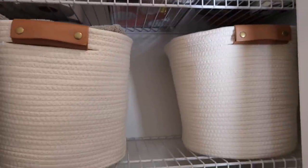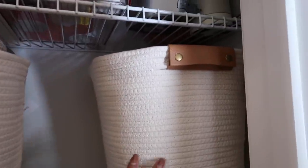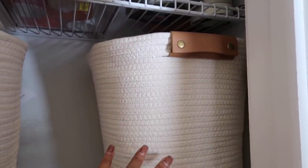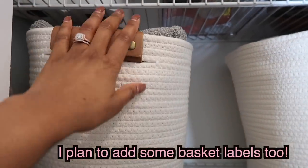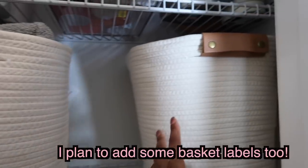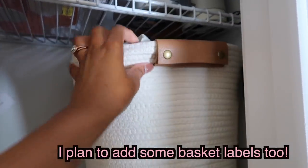And then coming here is all of our linen. So this is all of the extra sheet sets for the guest bed. And then also some extra towels. We use these for our dogs. So these are all of the dogs' accessories in there. And then all of the sheets are in there.